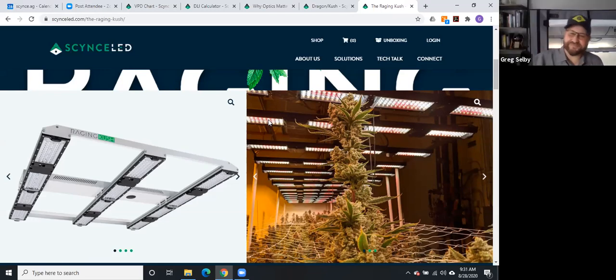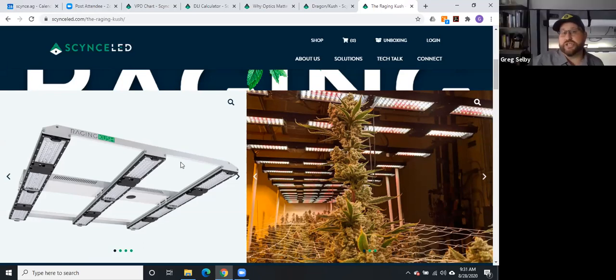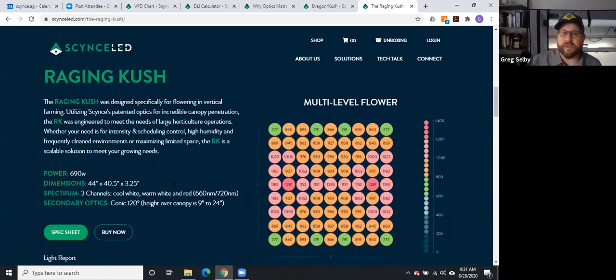Right. Greg, I think someone wanted to find out what the coverage area of the Raging Kush was. The coverage area of the Raging Kush. So this is a 4x4 fixture. And here's the PPFD. Let me get it off there. That's the 4x4 map for the PPFD there. You can kind of see the coverage area. We normally recommend that it be hung about 9 inches above the canopy. So this is a close hanging light. This is great for home growers, tent growers.